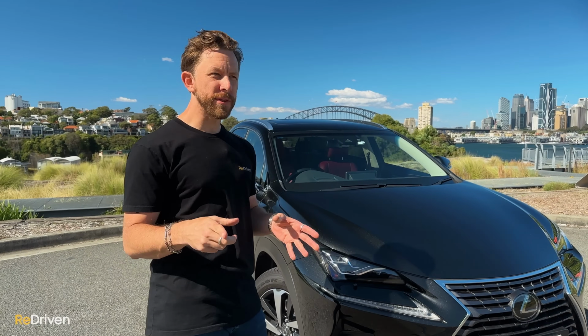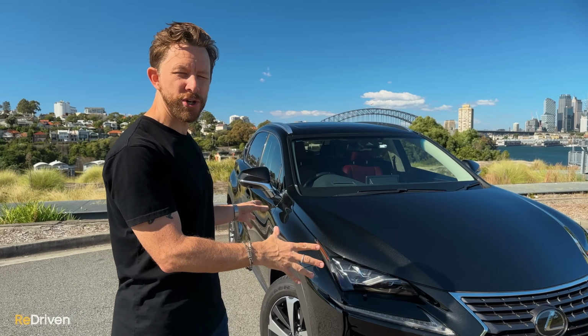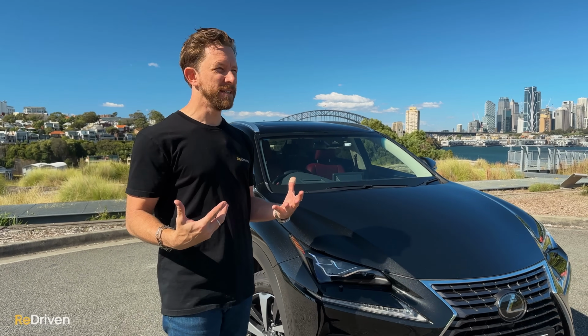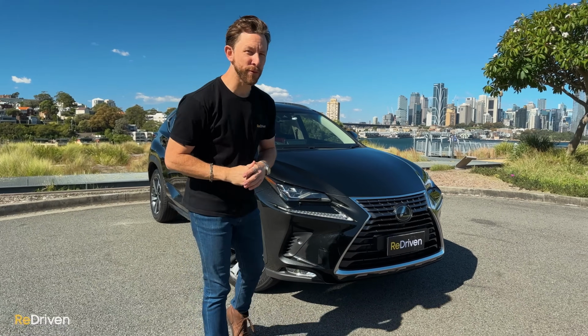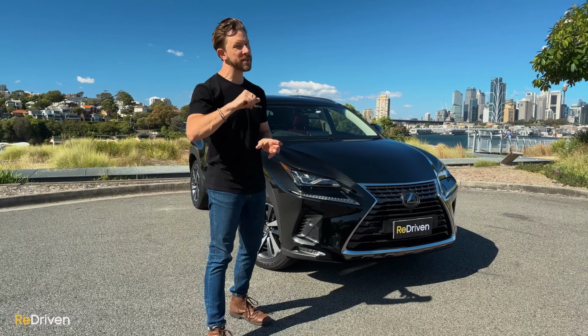It's funny, you know, when the X3, the Q5 and the GLC first came out in this kind of generation, they looked instantly attractive. But these days, I just kind of find them a bit meh, whatever. With this, because there's so much going on, at least it's still very interesting. But surprisingly for Lexus, there might be a few issues with the exterior, but we'll get to those in a second.